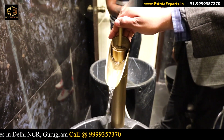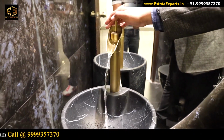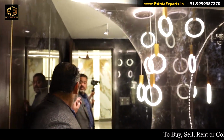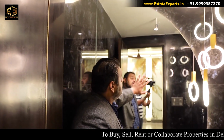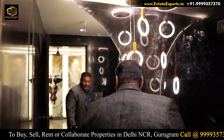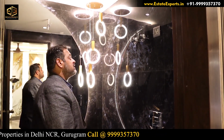This is the gear knob. That's how the water flows here. And you have a beautiful ceiling lamp which is given to you on this corner, which is looking more classy and glossy. This is a round-shaped glass, a mirror, so that you can see yourself every single day. And probably this powder room will help the visitor, whosoever is coming to your house, that person can have access to this place.